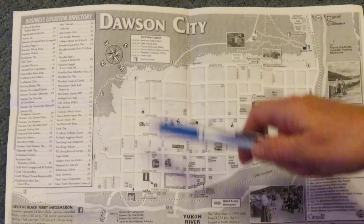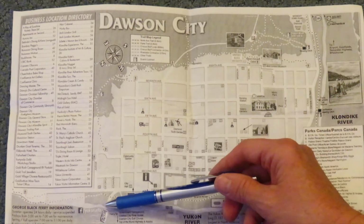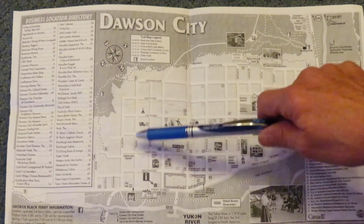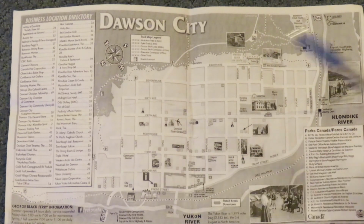So here's a little map of Dawson City. This is the highway that comes here and basically ends at the Yukon River. It's the only paved street in town. Everything else is dirt. So we just walked up and down the streets and saw the sights. It was also National Indigenous Peoples Day, so we sat and watched the festivities for that for a little while.